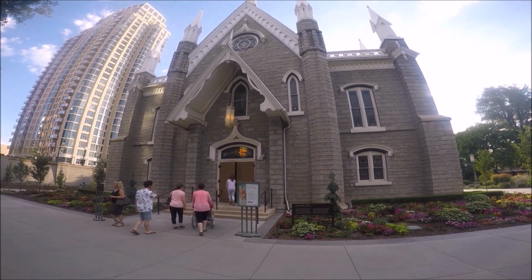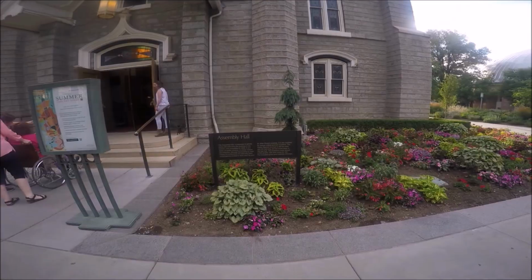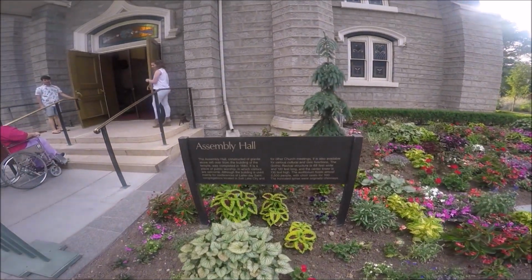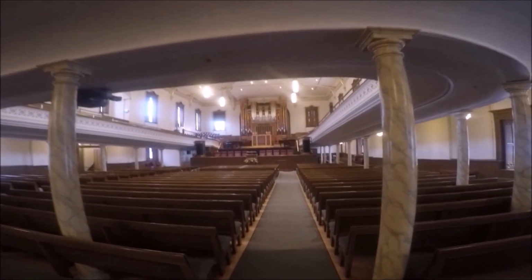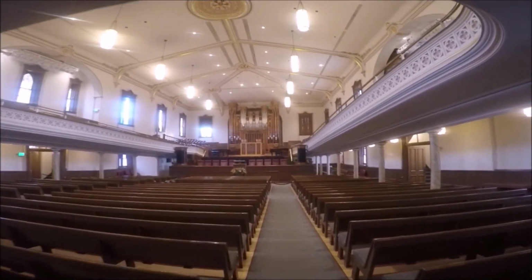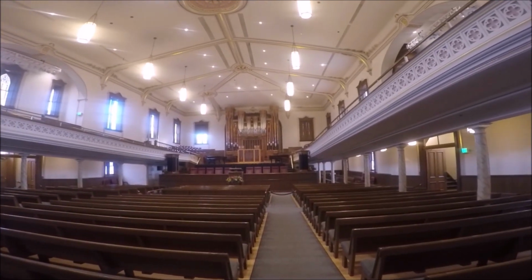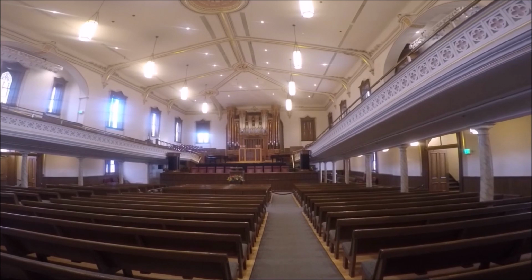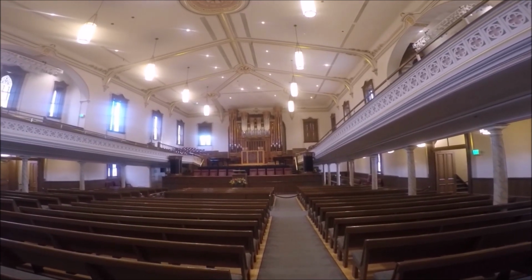After our time at the Tabernacle Building, we continued south to the Assembly Hall, which is open Sunday through Saturday, 9 a.m. to 9 p.m. The Assembly Hall was built so that several groups could worship together and still is used as a place of worship for congregations in the Salt Lake City area. What makes this historic building unique are the irregular shaped granite rocks that it was built with, and then they were camouflaged with mortar to make it look more even.